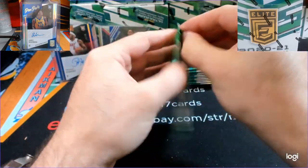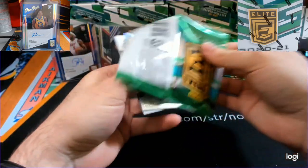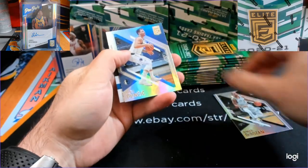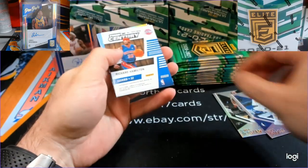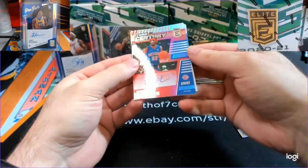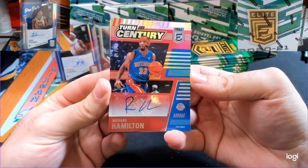All right, that side doesn't want to open. Ace McGrath. DeMar, Luka from Detroit. Turn of the century, Richard Hamilton. This is number 12 of 49. Nice looking card.